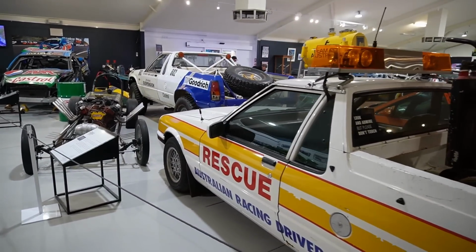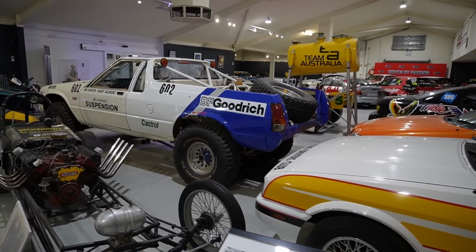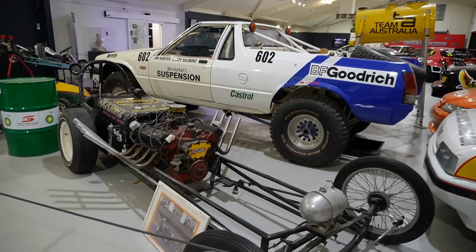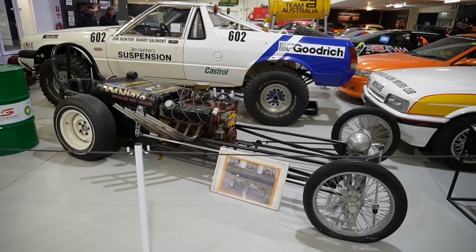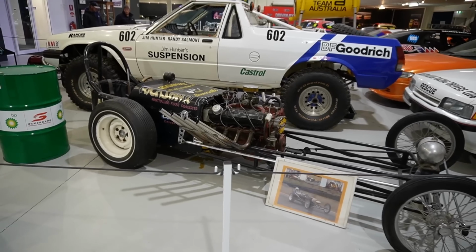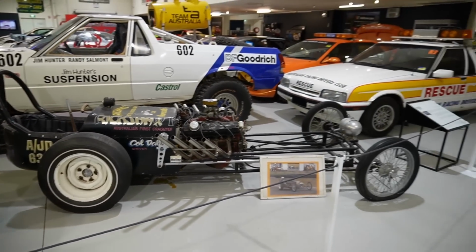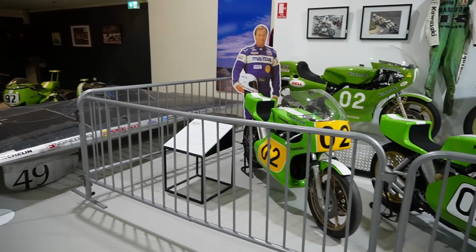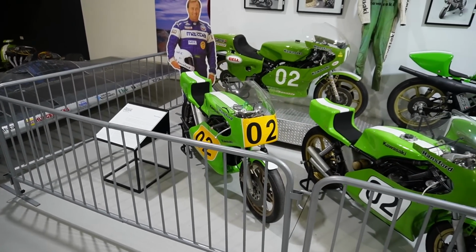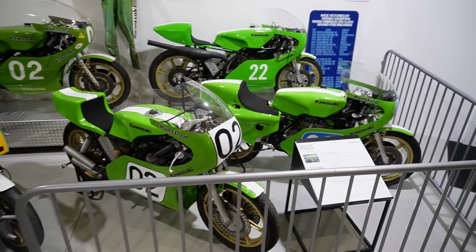So thanks for joining us again. I'm going to head out the door shortly, but before we do, there's just a couple more to see. Very old drags to that one, I would imagine. And then something I was a little bit surprised to see that we're going to see in a minute. No, we're going to go the other way first. So a collection of Hansford's bikes as well.